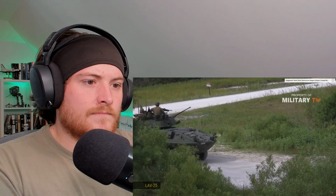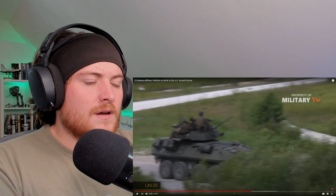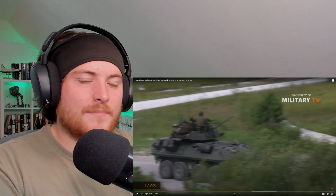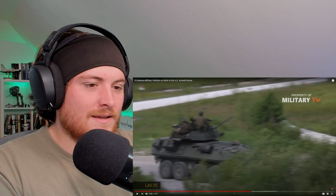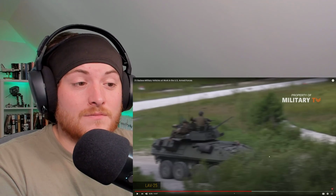Number 15, LAV 25. Versatility is the LAV. Can I just say, I feel like there's so many vehicles in the US military compared to the British military. We've got quite a decent amount, but there's so many. And there's a lot that kind of look similar, if I'm honest with you, you know.